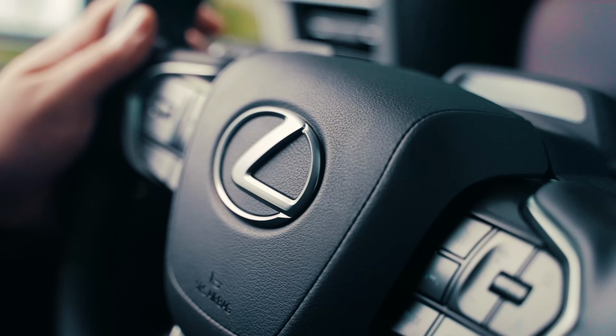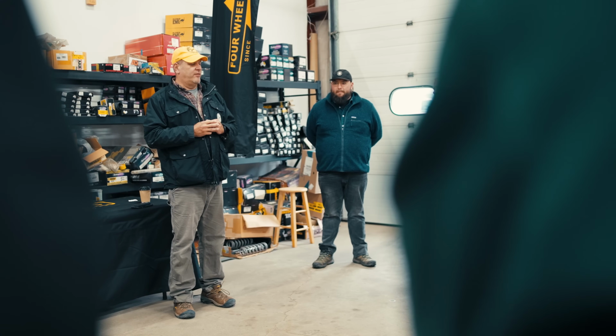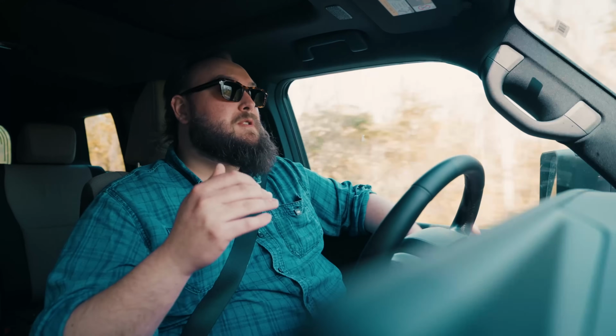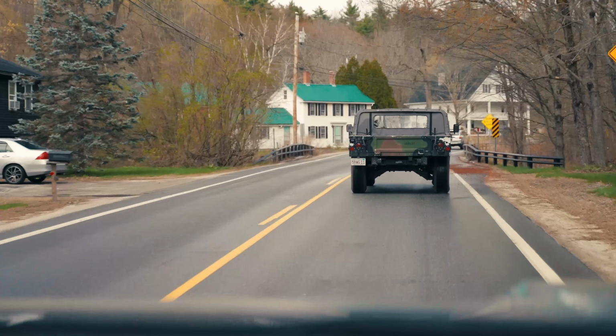We are currently in our new GX550 and we're headed up to our New Hampshire store for a trail ride with Ridgeback Guide Service tomorrow. This is going to be a green trail ride, but we're super excited to get the new GX out in its stock form and really test out its capabilities.